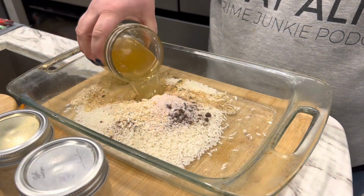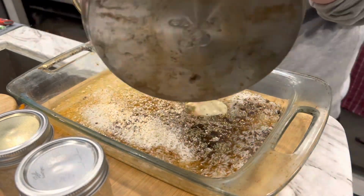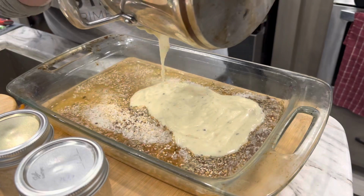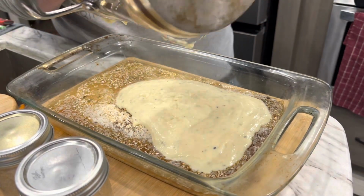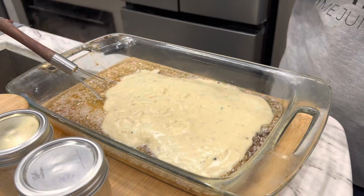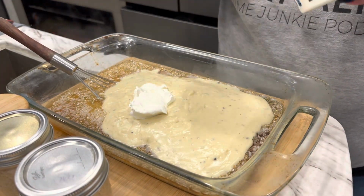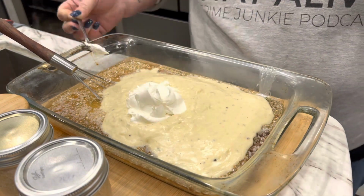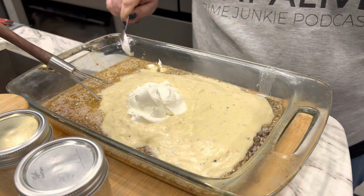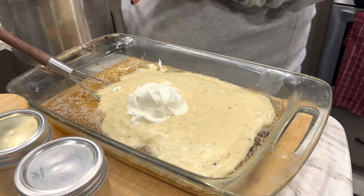And then we're adding our leftover chicken stock from the other night. I added 2 cups of that, and then 2 cans of a cream of soup. So you could do cream of chicken, cream of mushroom, cream of celery. I just make my own, which you saw last week. And then a 1/2 cup of sour cream.